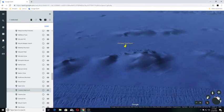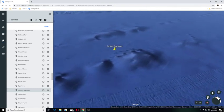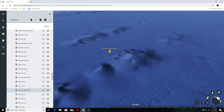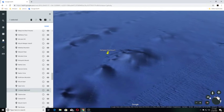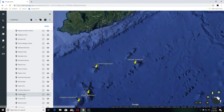Oshawa Seamount is a seamount located in the Pacific Ocean off the coast of Haida Gwaii, formerly Queen Charlotte Islands, British Columbia, Canada. And our next one is Pika Pipe.